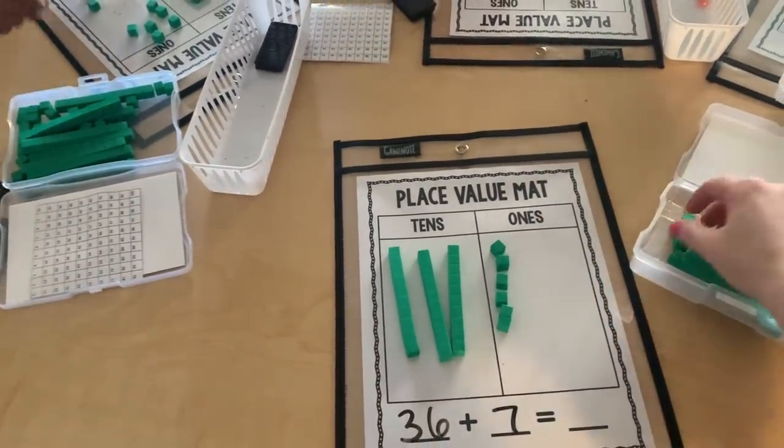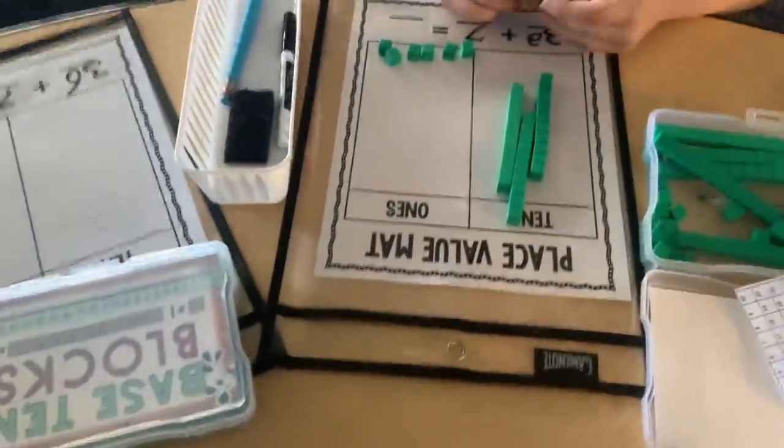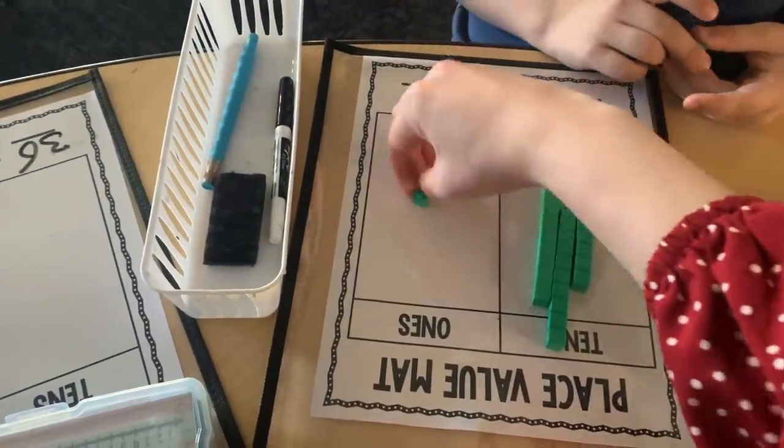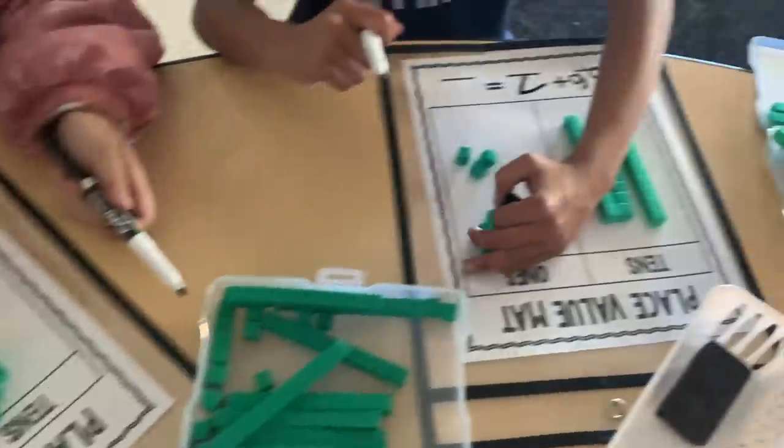I'm even going to scoot mine over so it helps. One, two. Fingers so it's easy to tell. Let's see. We started with 36. Let's add 7 more ones. Can we make a 10? Yes. Yeah. Good. When you have 10, circle them.